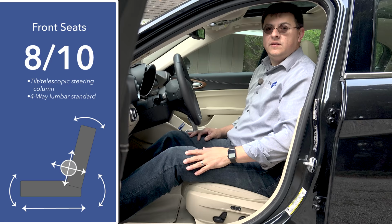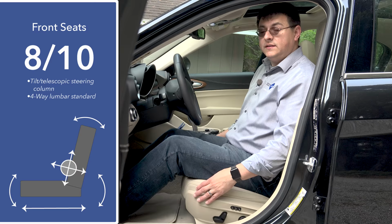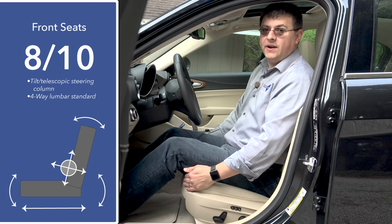I'm going to give front seat comfort in the model we're driving 8 out of 10 points. All Giulia models come standard with a 4-way adjustable lumbar support and an electric driver's seat. However, the base seat design is a little bit firm for my tastes, and the seat bottom cushion is a little bit short, so people with longer legs may find that this doesn't give them the support they're looking for.